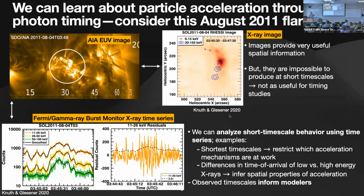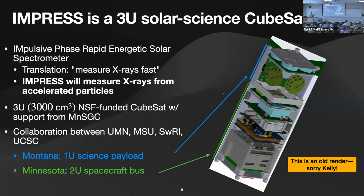So now that actually brings me to IMPRESS. What we're trying to do with IMPRESS is measure X-rays fast. The acronym stands for the Impulsive Phase Rapid Energetic Solar Spectrometer. We're going to measure X-rays from accelerated particles during solar flares. We're also going to measure X-rays from thermal plasma, but that's not the main science focus.